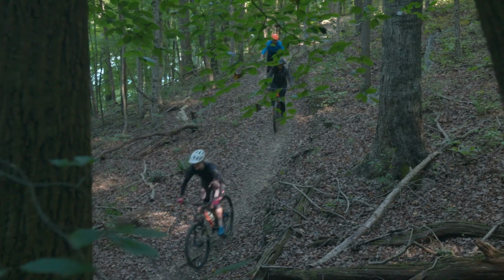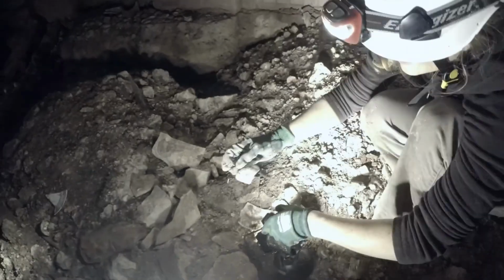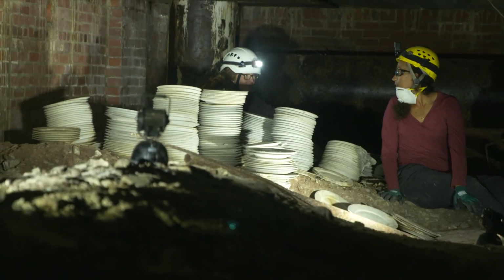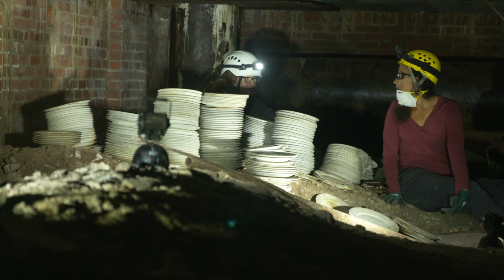Between the trails this morning and the crawl spaces this afternoon, I've managed to collect more than just memories. I've collected quite a bit of dust as well. But while I may need a quick scrub, I still don't feel sufficiently scruffy just yet.